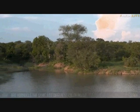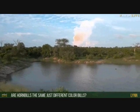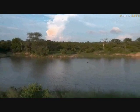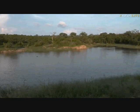Now, Lynn is wondering, are the hornbills the same, just with different coloured bills? No, they're not. They're actually different species altogether, Lynn. Isn't this pretty? How much water is this, Brian? It's so spectacular.